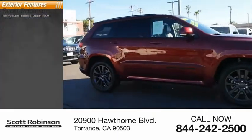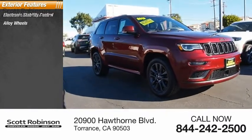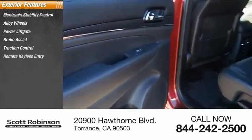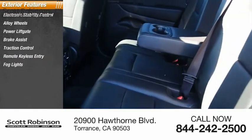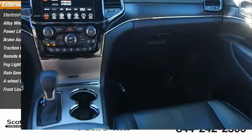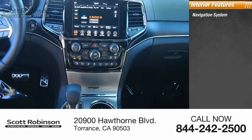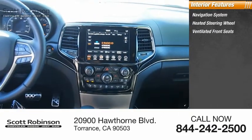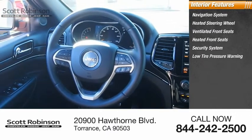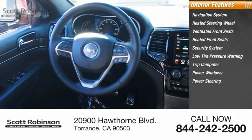Here are some of this vehicle's great options: electronic stability control, alloy wheels, power liftgate, brake assist, traction control, remote keyless entry, fog lights, rain sensing wipers, 4-wheel disc brakes, front license plate bracket. Inside you'll find navigation system, heated steering wheel, ventilated front seats, heated front seats, security system, low tire pressure warning, trip computer, power windows, power steering, tachometer.